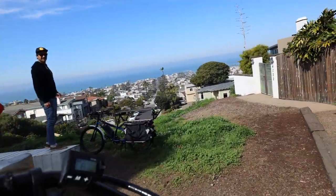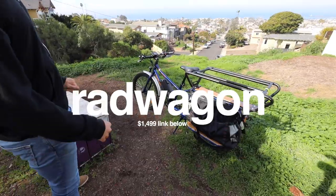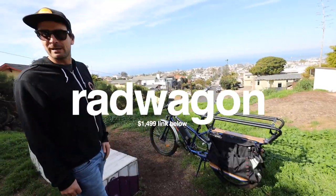Yes, brother. I have a need. So what is this? What is this guy? The Rad Power Bike. This is the Rad Power Bike. Probably the most popular bike from what I hear. Okay.